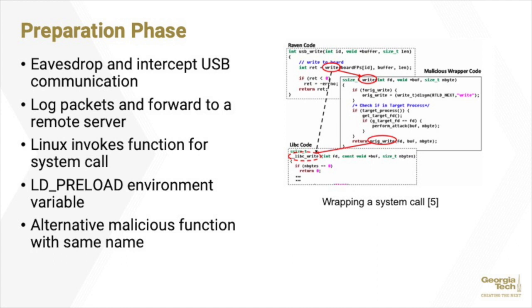During preparation, the goal was to eavesdrop and intercept USB communication, and then log these packets. After logging, they would forward these to a remote server for future analysis. Most programs do not directly call the kernel in Linux. They instead invoke a function that then accesses that system call. With user privilege, an LD_PRELOAD environment variable can be created. Once this variable is made, all future terminals started by this user will have that environment variable set up, and then it can point to the malicious shared library.